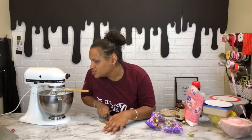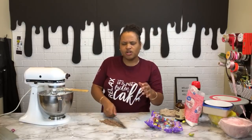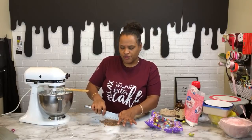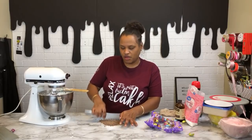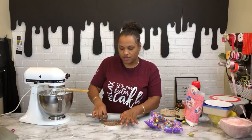Can you put the shortening in the fridge to harden? Yeah, but you shouldn't. We don't want hard shortening. We want it to be soft, so that way your buttercream is soft and smooth. The powdered sugar is what's going to make it thicker, okay? And if you use less liquid. When it's really soft the way it is right now, you want to use less liquid.